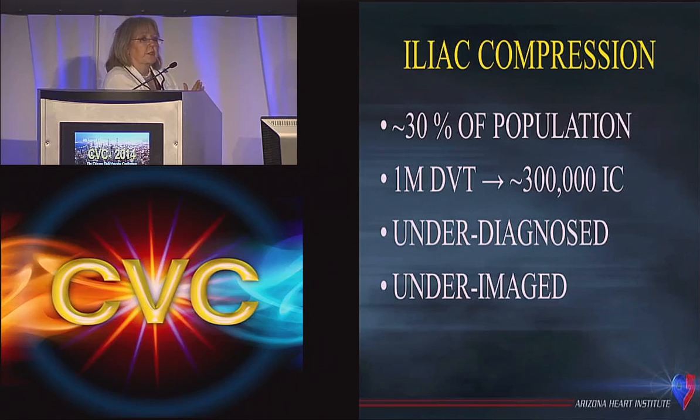So iliac compression is pretty important in our whole world. We're all bipedal. It doesn't have cultural boundaries. If you assume that 30% of the people in the population have a serious iliac compression, then if there are 1 million DVTs per year, at minimum there are 300,000 people with an iliac compression that are symptomatic in that DVT group, and it's probably far higher than that. So it's an issue that is very underdiagnosed and very underimaged, and I suspect very undertreated in our society.